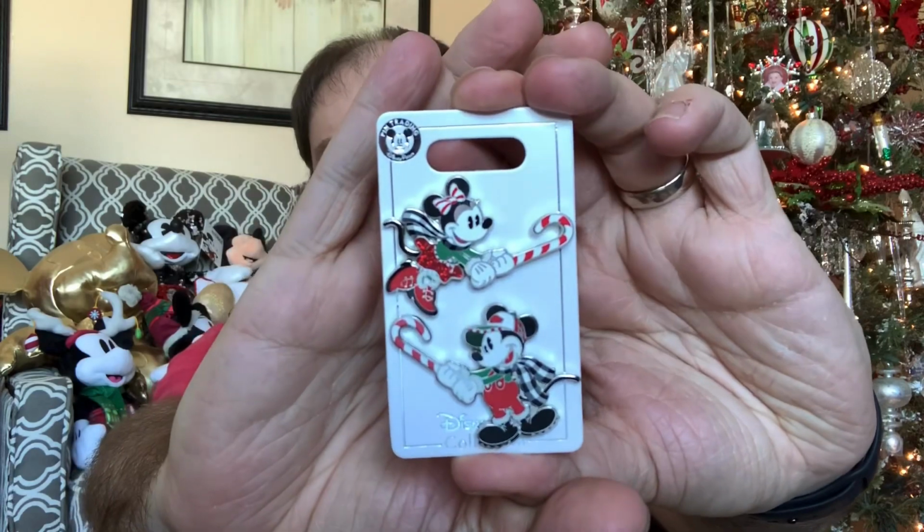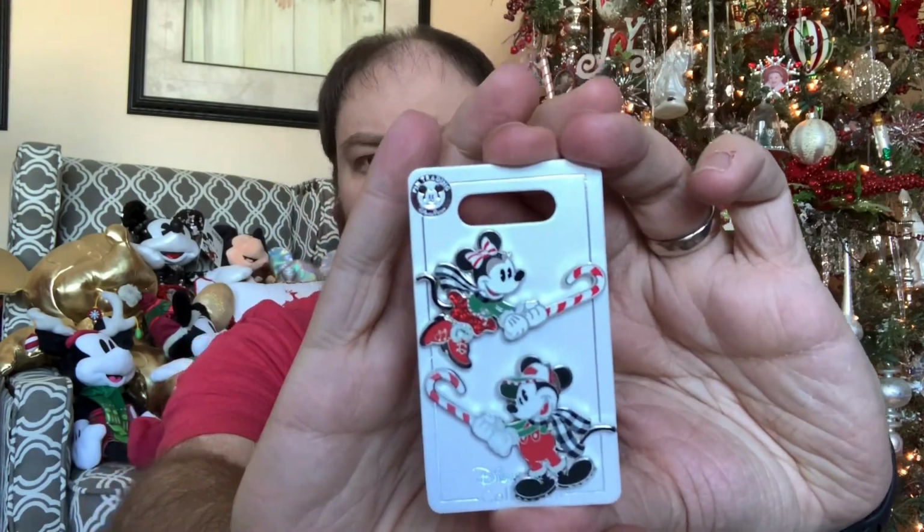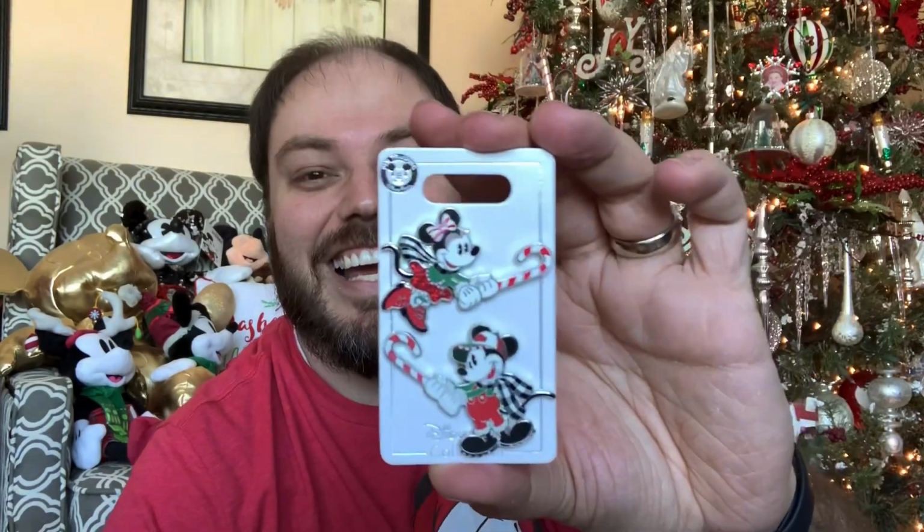Last year there was a Mickey Minnie's pin set that I'll show you here in a moment that I picked up as well. Just this cat's crazy that I had to get. And this year, of course, I had to get this one too.